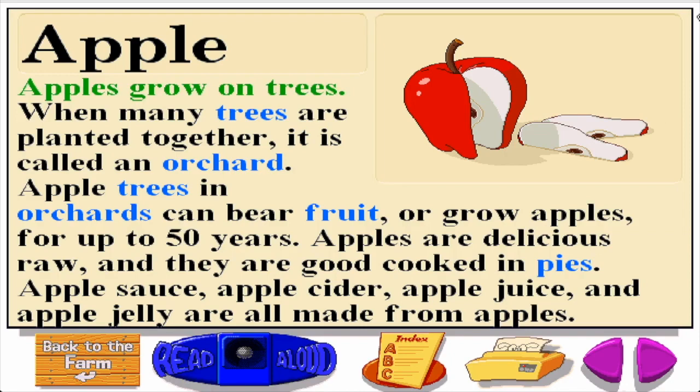Apples grow on trees. When many trees are planted together, it is called an orchard. Apple trees in orchards can bear fruit or grow apples for up to 50 years. Apples are delicious raw, and they are good cooked in pies. Apple sauce, apple cider, apple juice, and apple jelly are all made from apples.